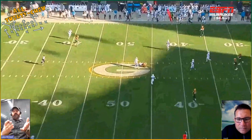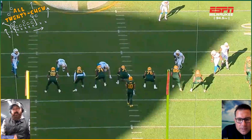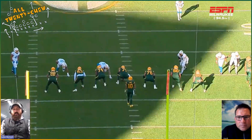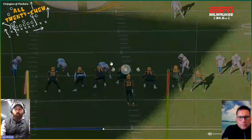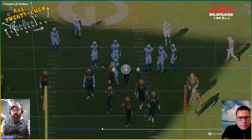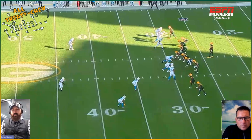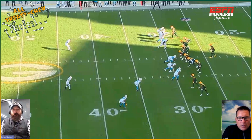Yeah, and what I liked about this as well, because I think on previous television broadcasts I've heard you kind of talk about this with some of the route running, where they sell the route too early. What I like here, when you go back, you just see how he gets up the field. He just books it up the field, and he's able to stop quickly to create that separation. And again, I slowed it down a little bit here.